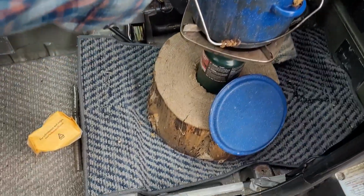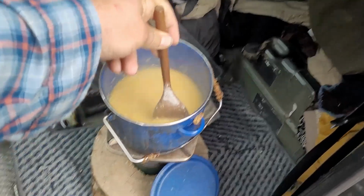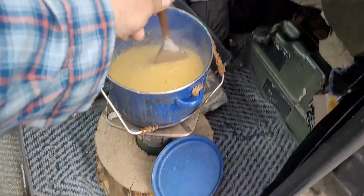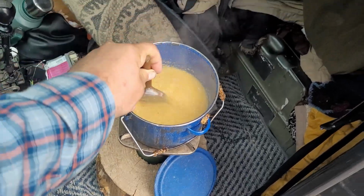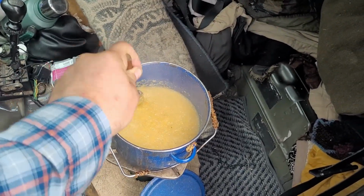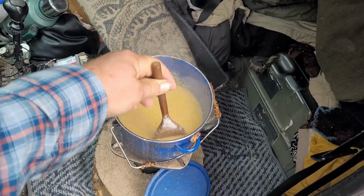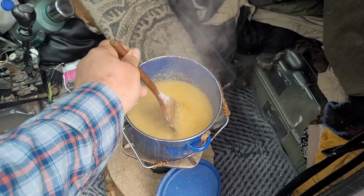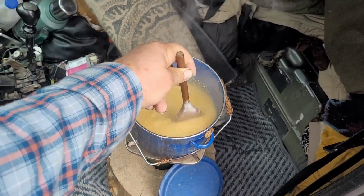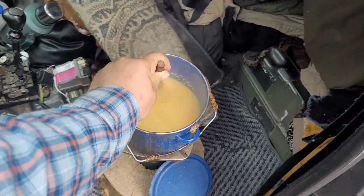I can't stop thinking about how cool it is that I can use my seat to hold this little propane tank. Also, it kind of holds the lid for the pot. Yeah, I'm cooking some corn. I'm gonna eat it without milk. Should be fine. If I want to, I can put honey in there. Honey keeps, at least. I don't need to. Doesn't have a short shelf life.